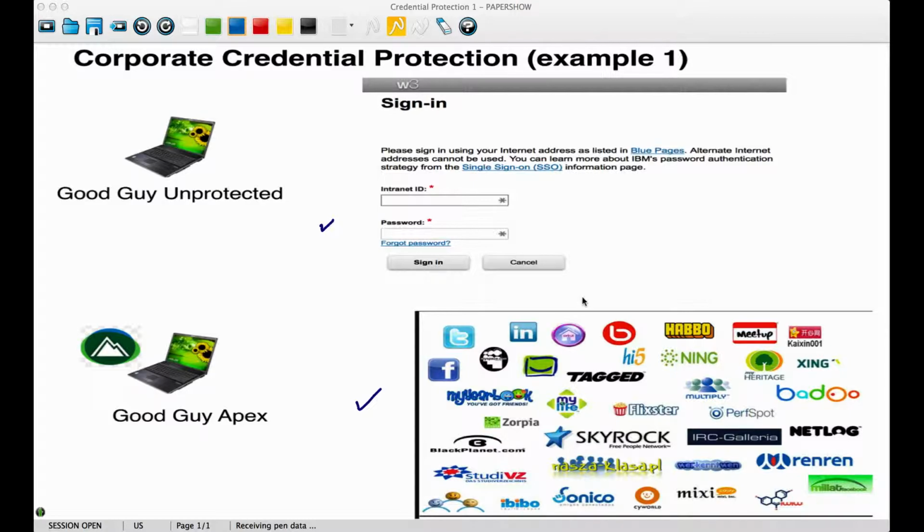So we're going to show in this example how the good guy, the unprotected good guy, gets phished, and then his password gets compromised. And we're going to show the same thing with the good guy protected by Apex, and we'll see that that doesn't happen. He's actually alerted that his corporate password cannot be used in that way. So let's see that in action.